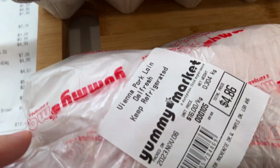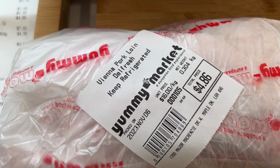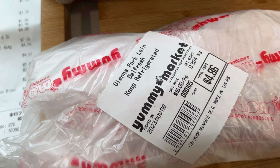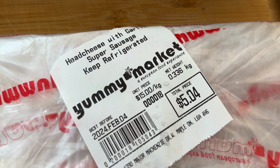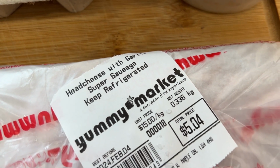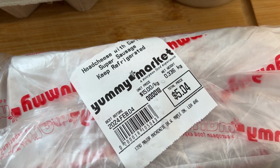So for now, let me show you what I got for $87.03. Alrighty. Yummy market. Okay, so here we start with Vienna pork loin. I got 300 grams and it's $4.86, as you can see. Then here we have $5 for head cheese with garlic. I would like to really try to make it myself, but for now I bought it, they had it.